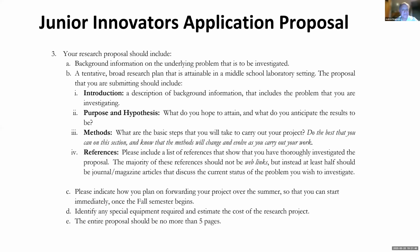Any equipment that you might need, estimated costs, that's always a bit difficult. And the whole proposal should be no more than 5 pages. If it's longer, that's great. If it's shorter, essentially, I don't like giving page limits because then it sets a target in number of words, and it really shouldn't be that at all. It should be just quality and content, I guess is what I'd like to say.